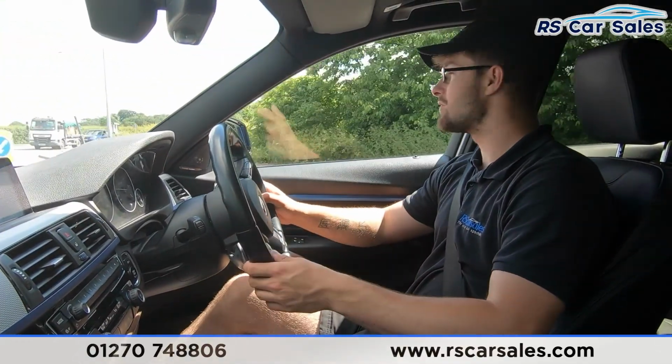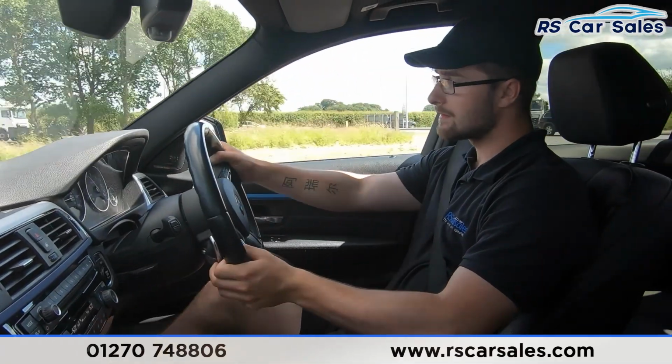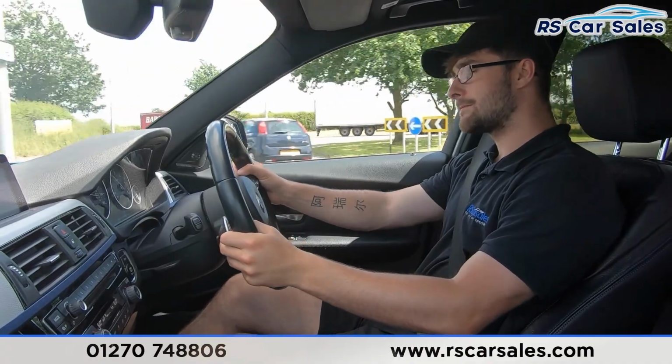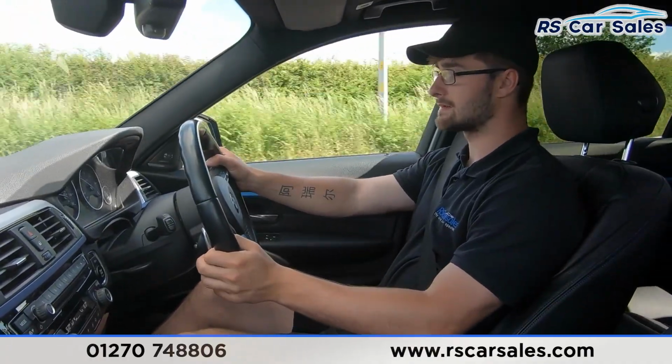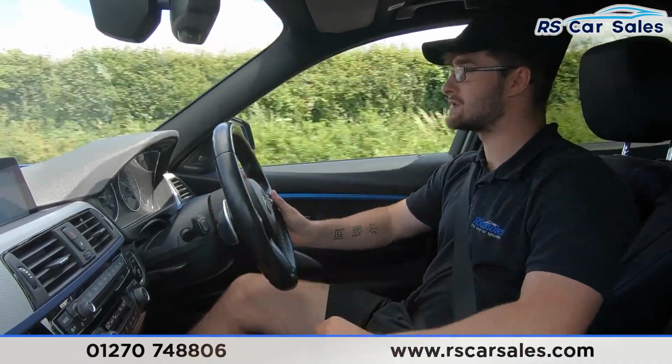Right now I'm taking left at the roundabout as you would if you were driving this vehicle today. And right now I'm going to take over with the paddle shift. So I'm in 3rd, 4th, 5th, and then just let the car take back over simply. Let your hands off the paddle shift and then it will go back into D.